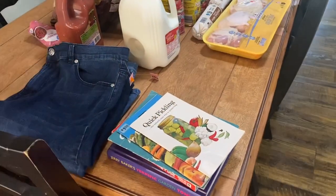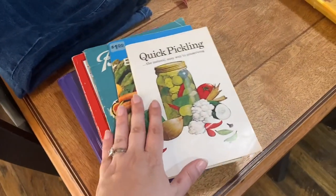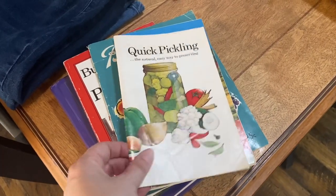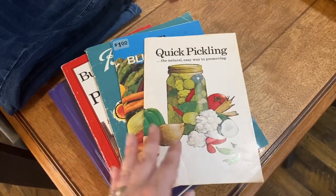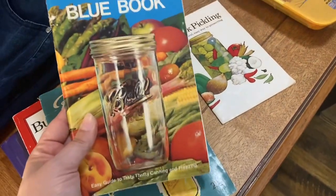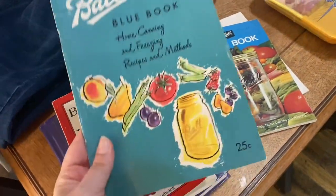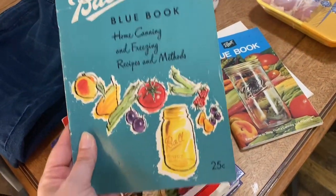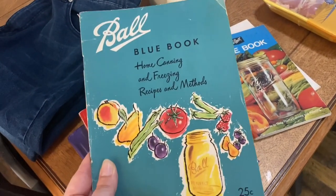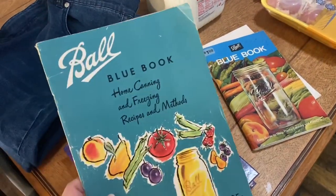Before I get to the grocery haul, I wanted to show y'all this really quick. A sweet lady that I have known my entire life brought me some books. I think she said she got these at an estate sale, but these are some old canning and pickling cookbooks. So we have a quick pickling, a Ball Blue Book. And this Ball Blue Book goes back to 1960. So pretty cool. I'm sure that the safety instructions are outdated, but still it's beautiful and it's in really good shape to be as old as it is.